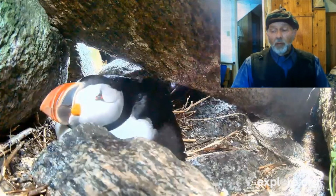We may weigh Hope before we band her to first get a baseline on her growth and her development. But we'll probably band her at about 3 weeks. If we have an opportunity, we will also band the parents.